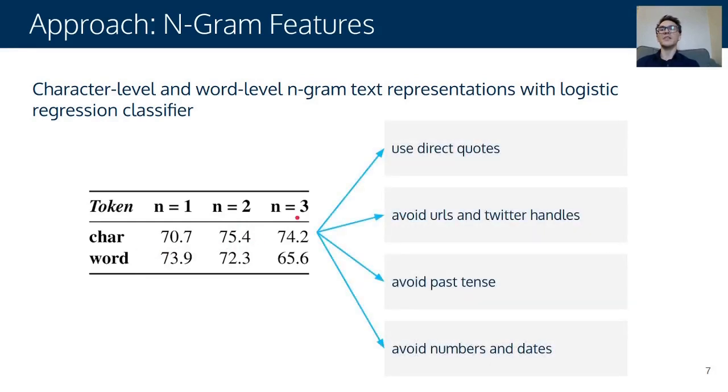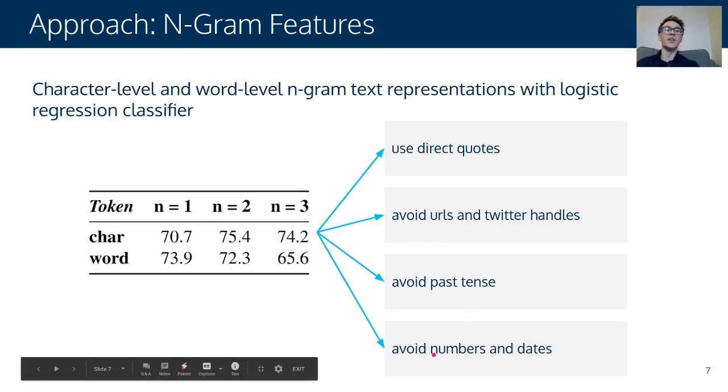And when we look at the actual weights learned for the n-grams, some things we find are that pull quotes tend to use direct quotes, as we've seen before. They tend to avoid URLs and Twitter handles, as well as past tense, as indicated by ed at the end of a word, and they also avoid numbers and dates.